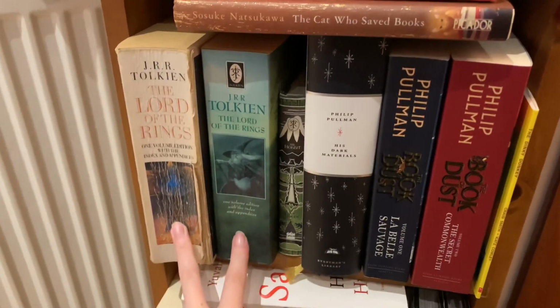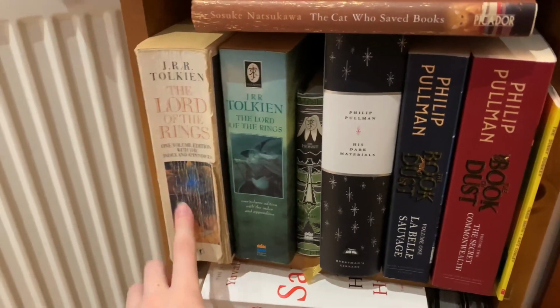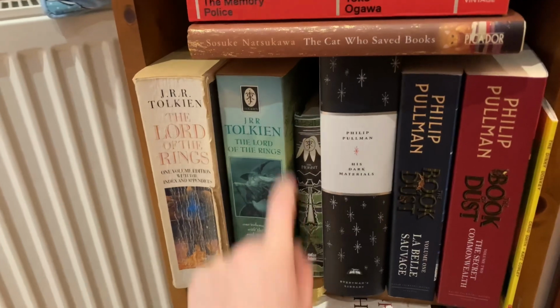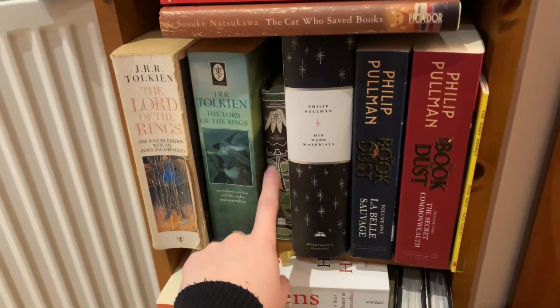Okay, I've got 2 editions of The Lord of the Rings. I've read this one. This was from a book swap and I had to glue it back together because it's super old. I found this really nice edition in a charity shop, I believe. So I got that. I have The Hobbit, which is a mini hardback edition with the illustrations that my boyfriend got for me. I think that was for my birthday.